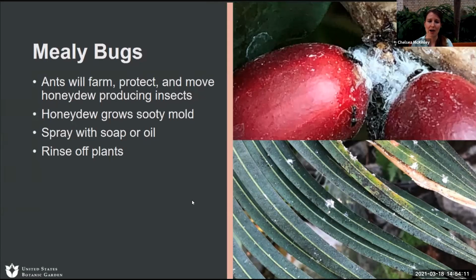Another interesting thing about mealybugs is that ants will farm them because they produce honeydew, right? So they will actually kind of treat them like cattle, where they will harvest the honeydew that they're pooping out because they're feeding on the phloem or the sap of the plant, and they're creating this sugary substance. So the ants feed on that, and then the ants will also protect them from predators as well as move them from one location to another, basically like herding them into greener pastures.